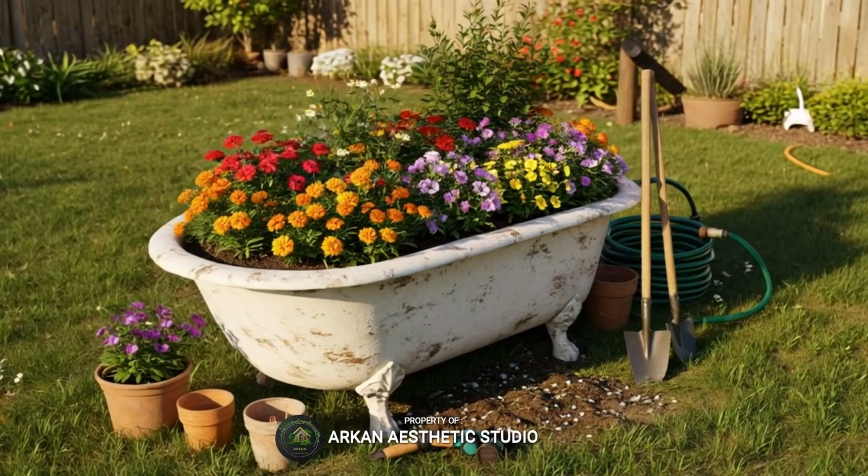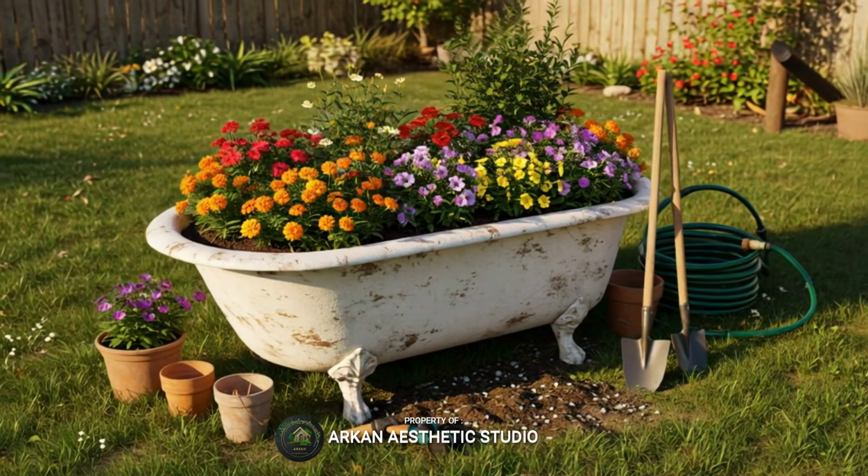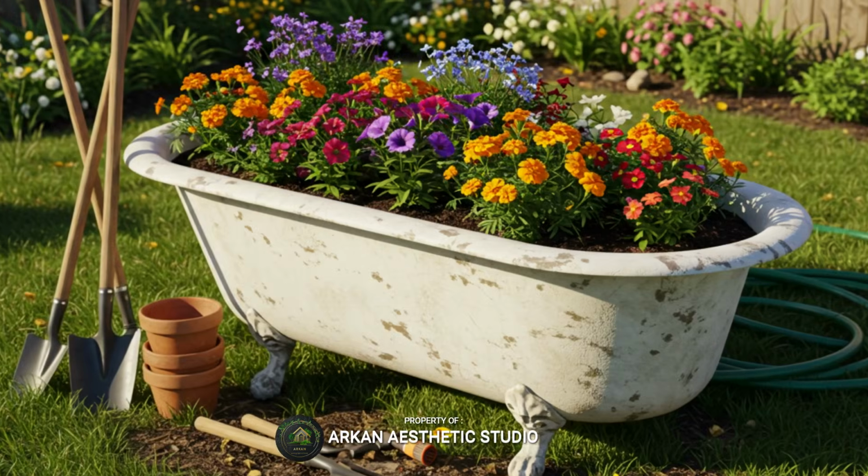This is what a creative garden can be. Not perfect, not pristine, but full of heart and full of life.